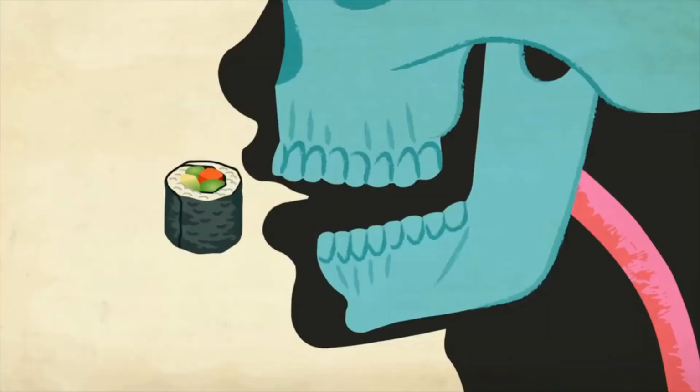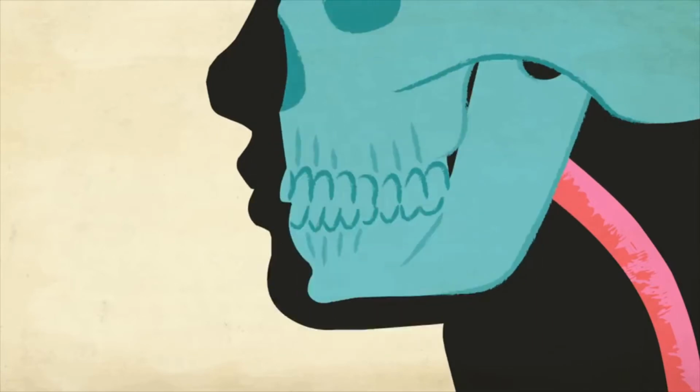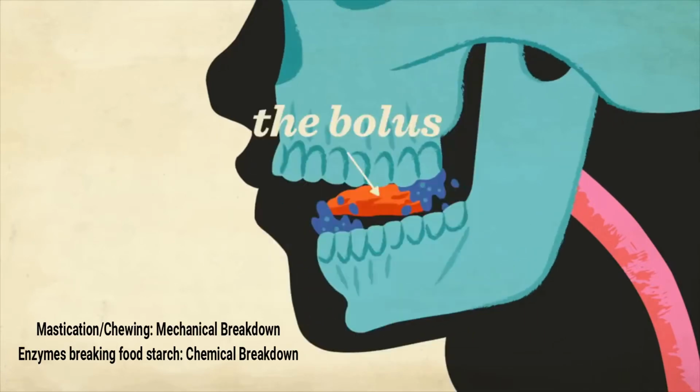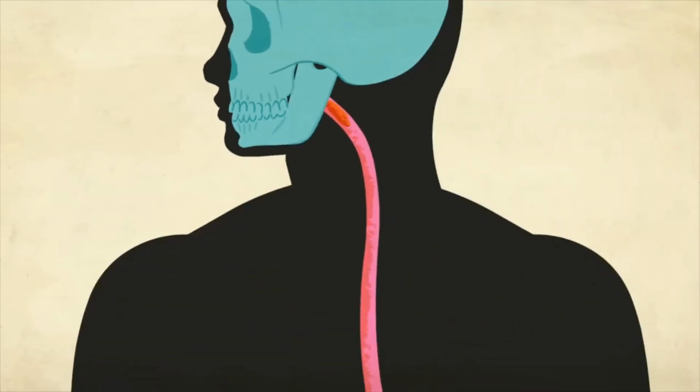The digestive process begins in the mouth. Once food is ingested, chewing occurs, and then salivary glands produce enzymes which break down food starch. This then turns food into a moist lump called bolus.